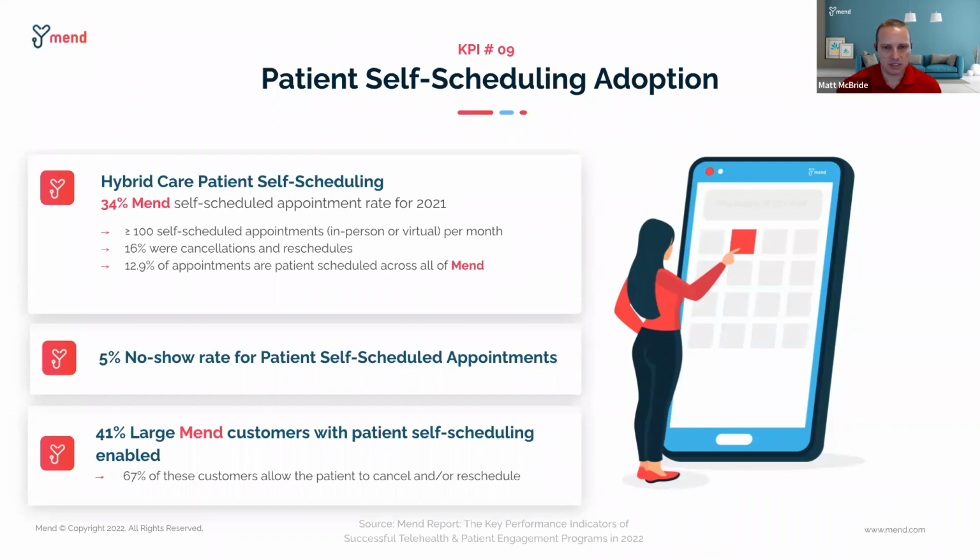And then I think there's a big opportunity here for organizations, because across our entire platform, only about 13% of appointments are self-scheduled. So not a lot of folks believe in self-scheduling yet, or they think that maybe the schedule is too complicated. We've dealt with all the complicated types of situations. You can offer self-scheduling. And I think this can be a great convenience for patients, and allow you to accept business 24/7, 365.